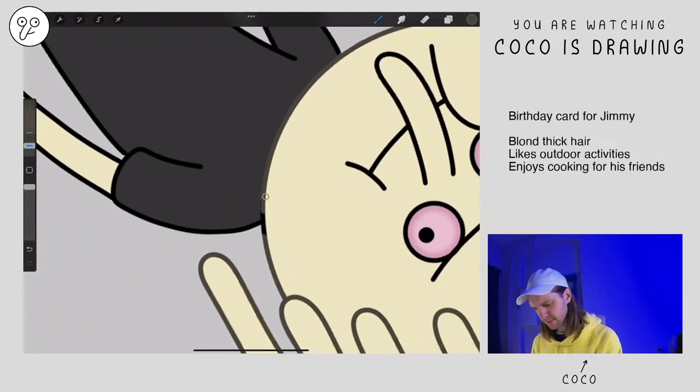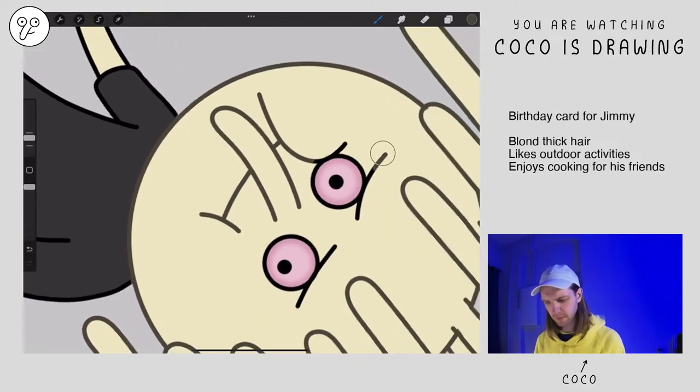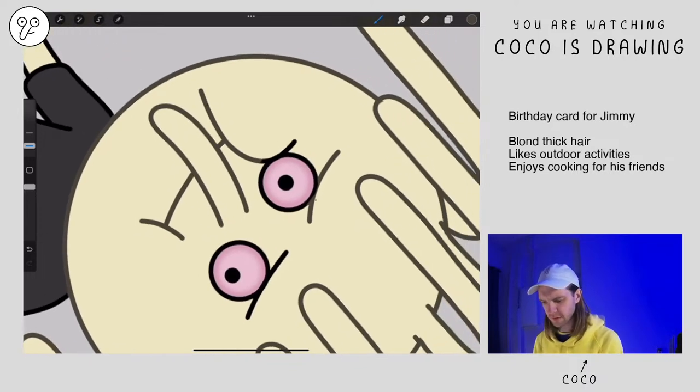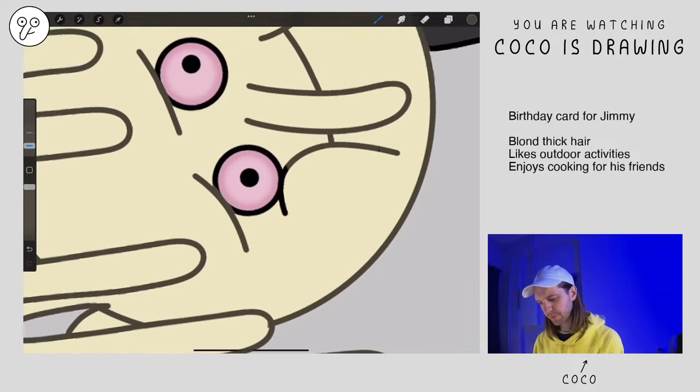So let's just go over this also, of course. Same thing. Eyebrows. Oh yeah. They're kind of coming over here, so they're covering. Yeah. Also here, covering the eye.